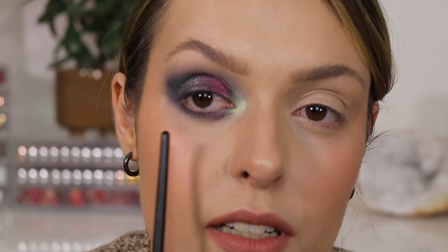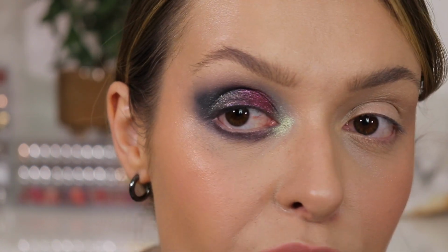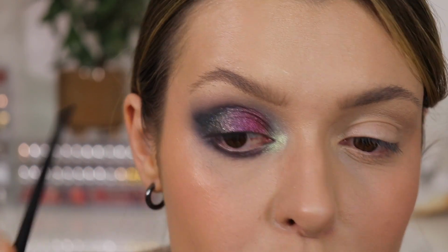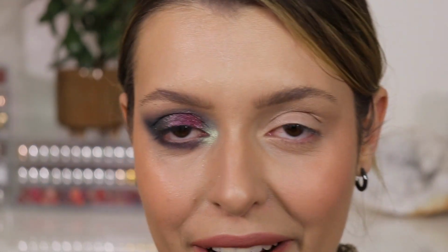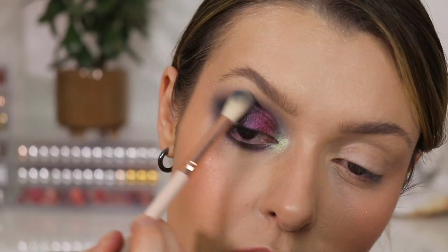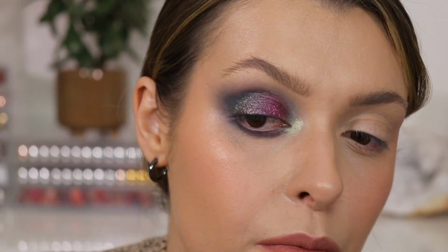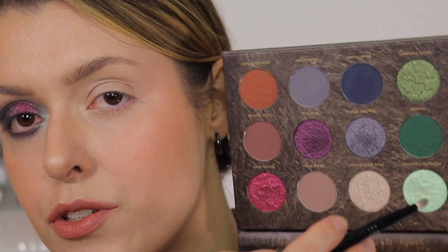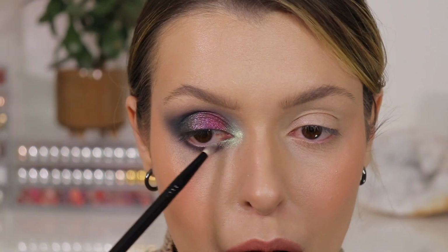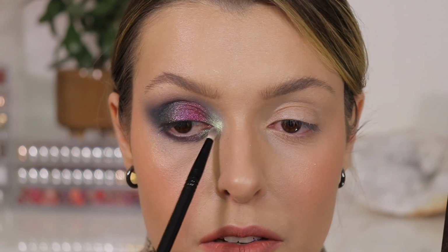I wish I did my eye makeup before my face makeup. I don't know if you can see the fallout that is currently residing on top of my cheekbone, but it's real, it's there. And let's go back into that lovely mint green shade and I plop that back in the inner corner just to re-intensify.